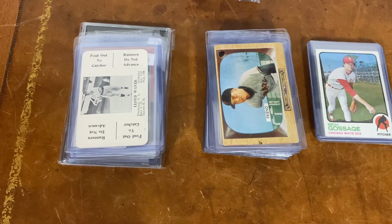So nice show. So next time it comes back, if you're in the Western Pennsylvania area, you might want to stop in and take a look at that card show. It's done pretty well. The promoters seem to do a nice job with it. A lot of tables, a lot of dealers. Dealers were very friendly.